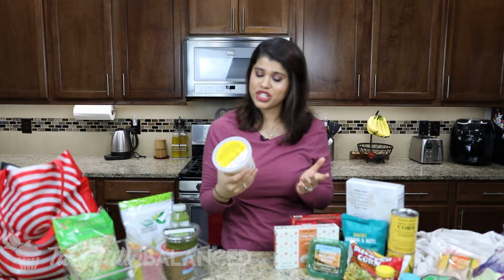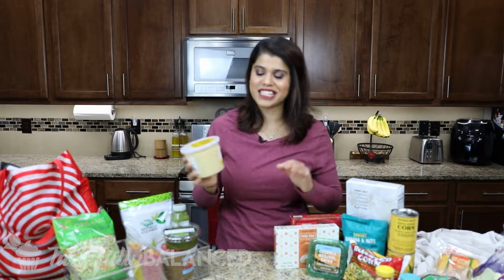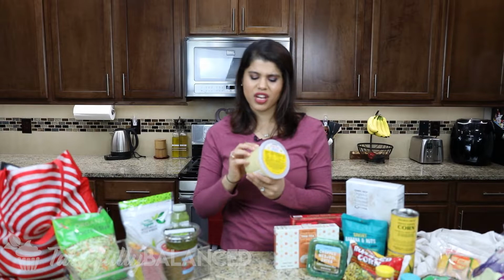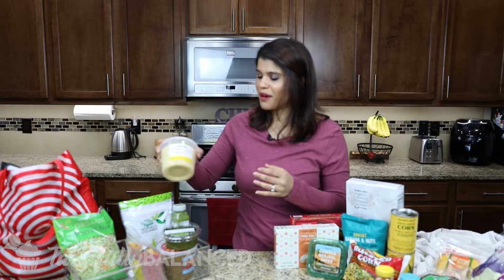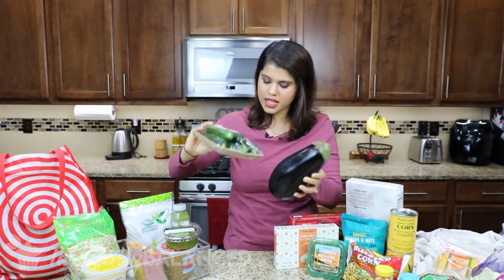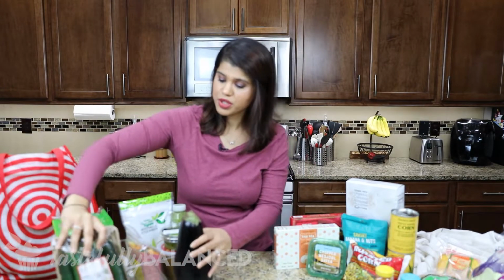Of course, mac and cheese, not the healthiest. Even if it's vegan, still not the healthiest because it still has a lot of butter and that kind of thing. But I decided to give this one a try. I thought I could maybe add some vegetables to it. Broccoli sounds good, cauliflower maybe. But yeah, I'm excited for this. So if you are plant-based, that is now available at Trader Joe's. Vegetables for you guys, I've got an eggplant and some zucchini. I just like to rotate my vegetables, so I figured why not try these two for the week.